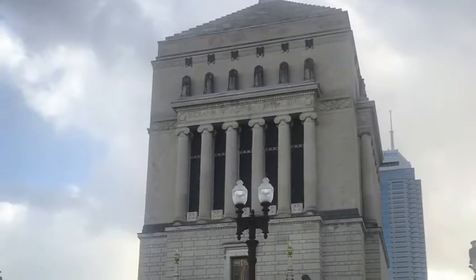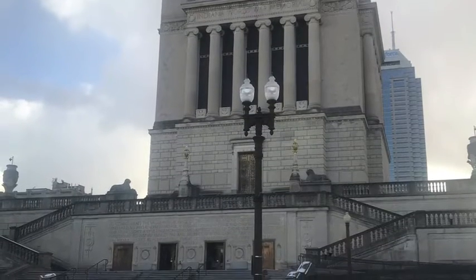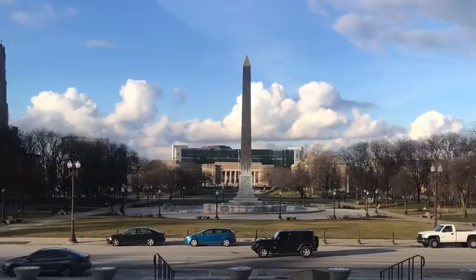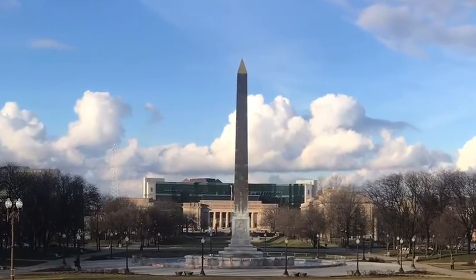So the really cool thing about this place is the building itself is actually pretty historical. The Indiana War Museum was established on July 4th, 1927. So it is pretty old and has gone through a lot of America's history.